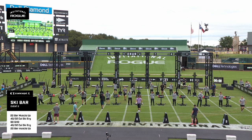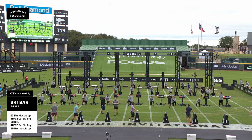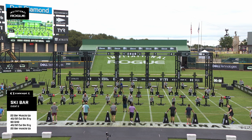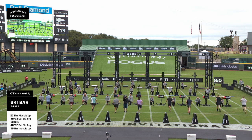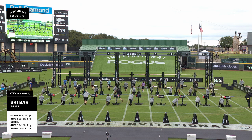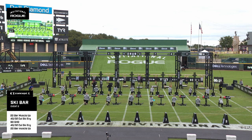Now the athletes taking their spot at the starting line. Justin Medeiros, the defending Rogue Invitational champion, in lane six. And we are underway. Event number two, presented by Concept 2, is Ski Bar. Start with those 20 bar muscle-ups.